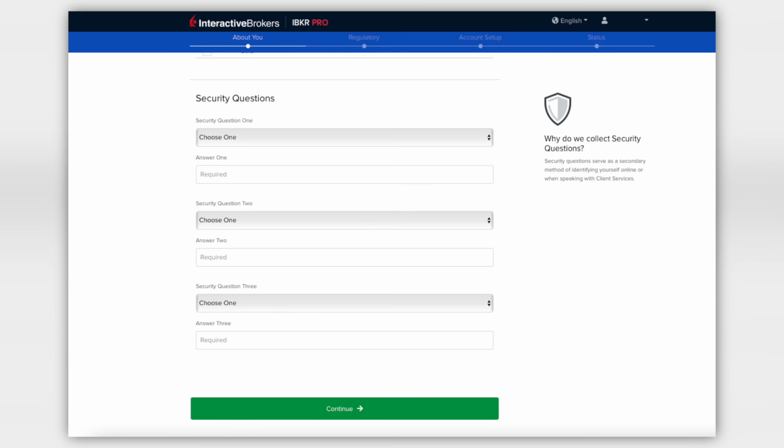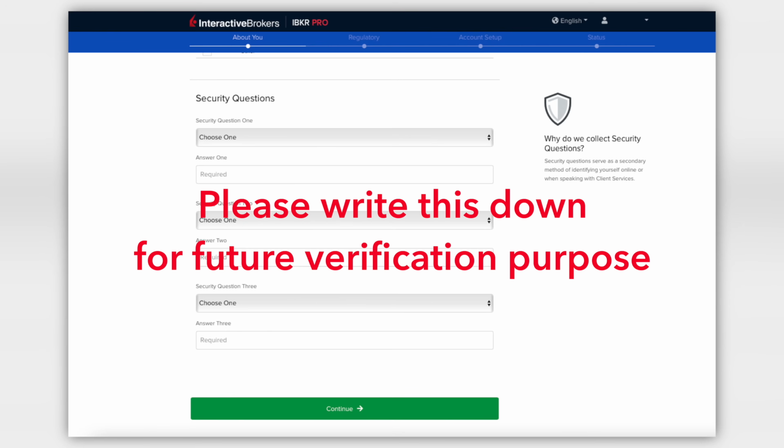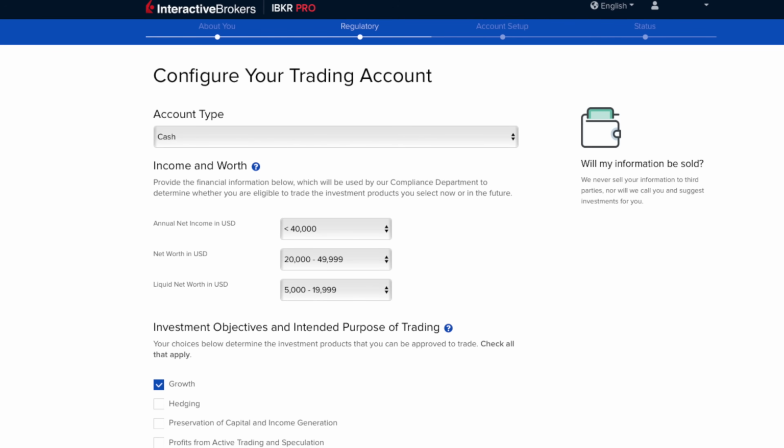Security questions, you will have to set up the 3 questions with 3 answers. Please remember to write this down. This is crucial for your future reference. IBKR will need this for verification purpose. Failure to do so, you will be denied access to a lot of requests. When you are done, let's move on to page 2, configure your trading account.